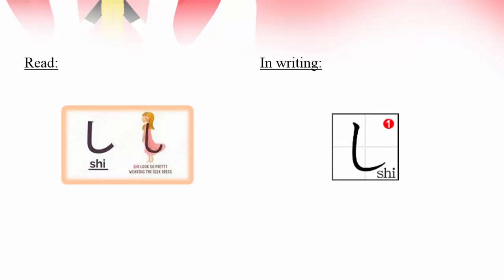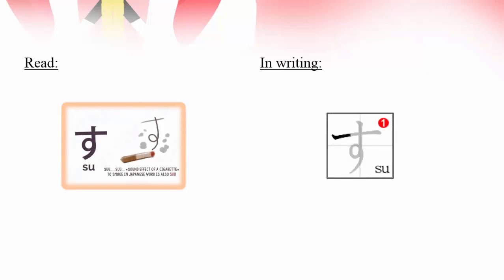The second letter is Si. It reads the same as she in English. In writing, this letter is easy to write. It looks like a fish hook. Next letter is Su.